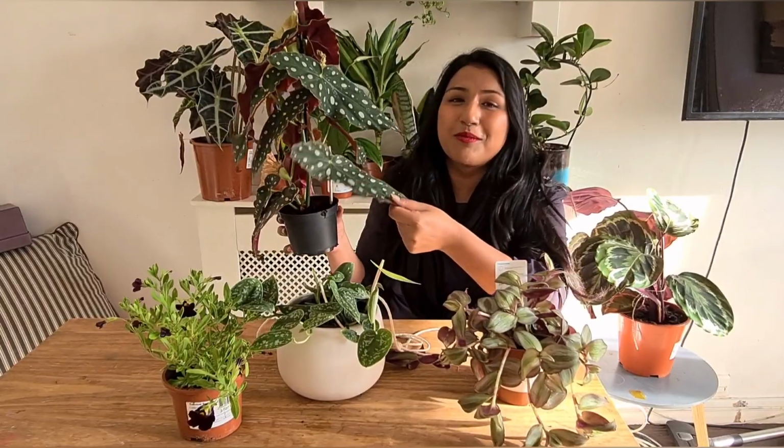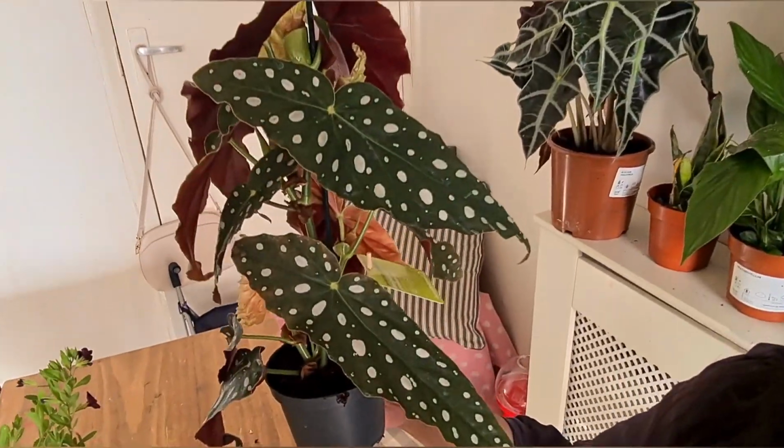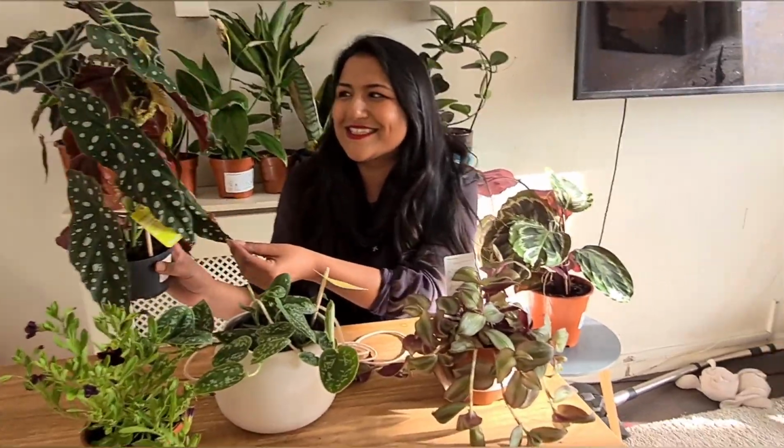Another one that was on my wish list, guys. I love this plant. I love it so much. The Begonia Polka Dot. It is beauts, guys. It's so beautiful. I'm so glad I got it. I was going to buy it online, but I don't know about buying online. You just don't know what you're going to get. So this is fantastic, and I am so glad I got it.